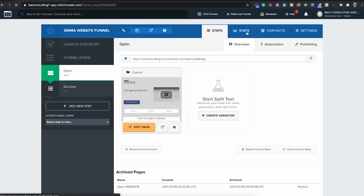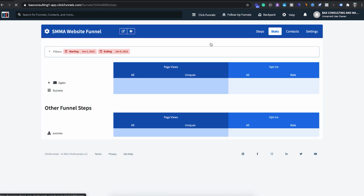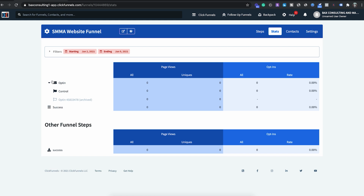Now at the top there we've got stats, as I've just touched on. That's really all you need from this section. You can do your filters, and you can do date ranges and stuff like that, and you can see, as I say, what's working best and stuff.